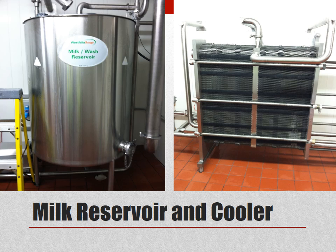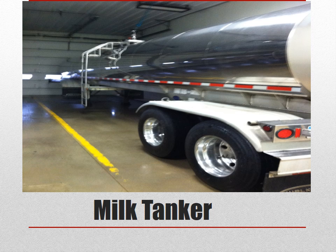Here is the milk reservoir, which holds the milk before it moves on to the cooler, which is on the right of the slide. All the milk is cooled down to 36 degrees Fahrenheit before it is put into the trucks. All of the milk goes directly into the tankers, which are stored in their own shed. The dairy sends 7 tanks to First District in Litchfield a day, where it is made into cheese.